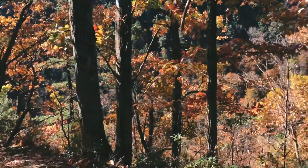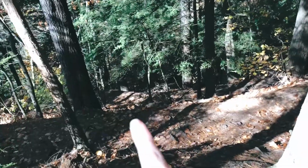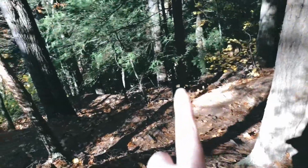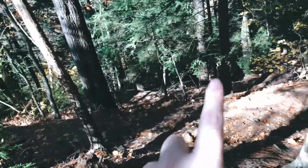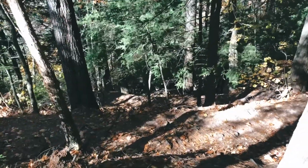Yeah, this is real stuff. Look how narrow this path is right here. I don't know if you guys can see it, but the path kind of just zigzags all the way down until you get to the end where the creek is and hopefully a waterfall.